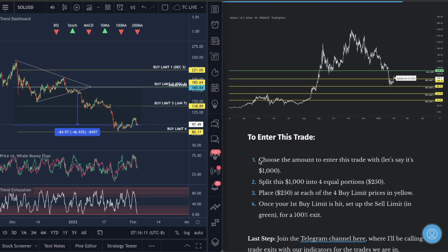You are simply going to choose the amount you want to enter Solana with. Let's just say it's $1,000. You're going to take this $1,000 and split it into 4 equal portions, so $250 each, and you're going to place $250 at each of the 4 buy limits. 1, 2, 3, 4. You guys can see them right there, okay? On the website, obviously, this is huge and it's expanded so you can see that. Once the first buy limit is hit, you're simply going to set your sell limit up here in green for 100% exit.